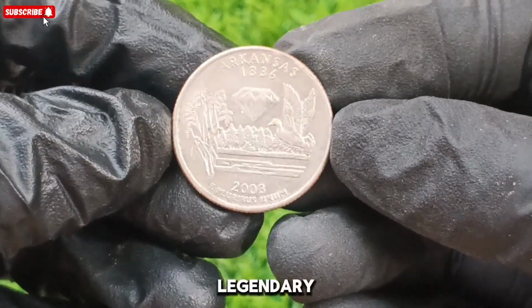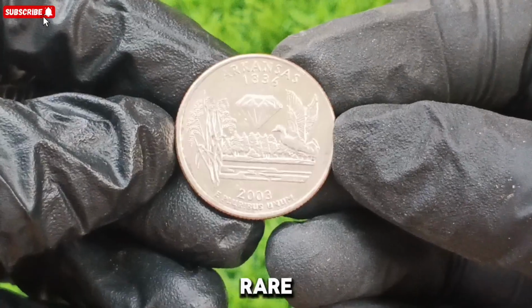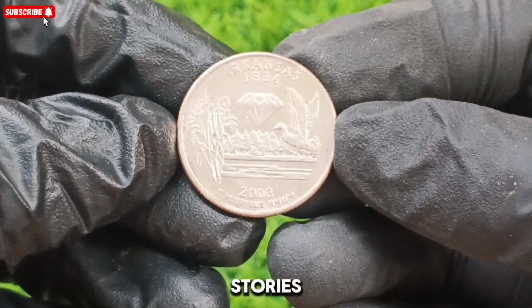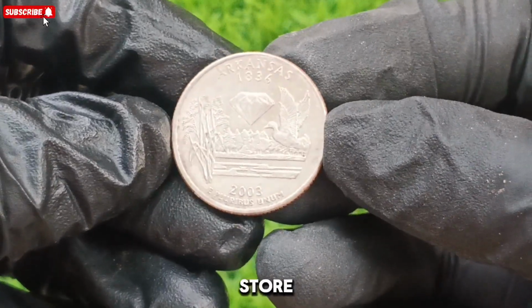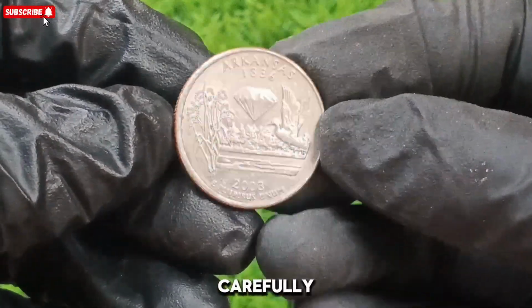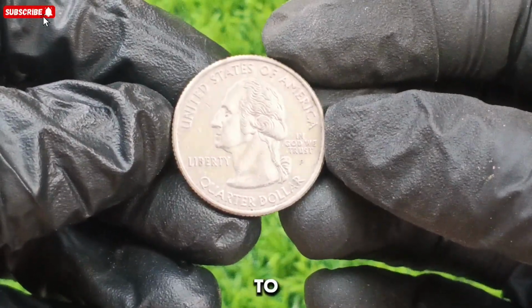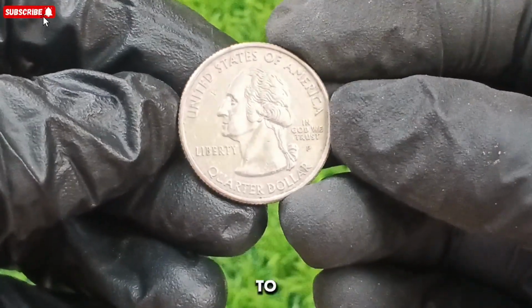Just like the legendary 1836 coinage that inspired future designs, today's rare quarters remind us that small pieces of metal can carry big stories and even bigger price tags. So next time you get change from a store or a handful of quarters from the bank, take a moment to search carefully, because that one special 2003 quarter might just be the key to starting your own numismatic adventure or adding a priceless gem to your collection.